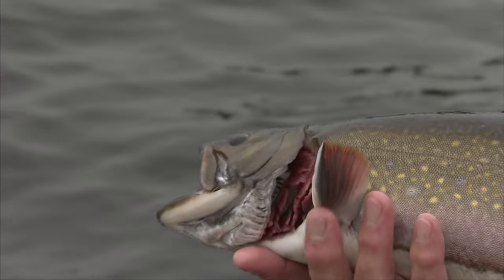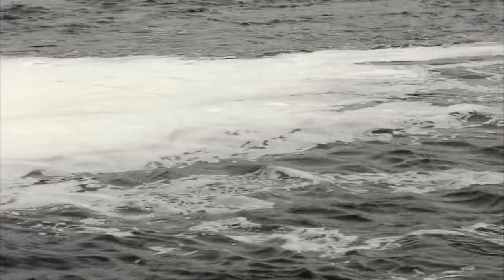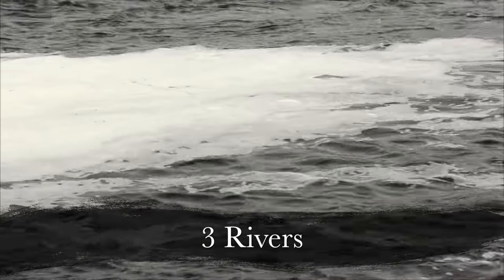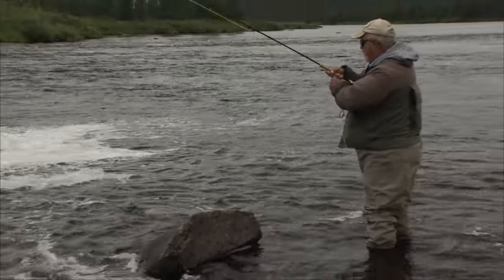Yeah, 2.5 pounds maybe. Still a beautiful fish though. Lovely. He won't be long. Well, that was me. Wasn't quite sure if that was me or not.